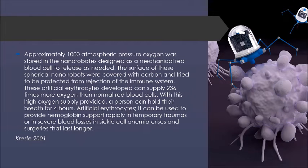These artificial erythrocytes can supply 236 times more oxygen than normal red blood cells. With this high oxygen supply, a person can hold their breath for 4 hours. Artificial erythrocytes can be used to provide hemoglobin support rapidly in temporary traumas, in severe blood losses, in sickle cell anemia crises, and in surgeries that last longer.